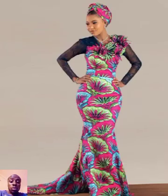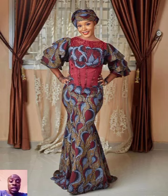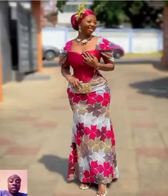So as you watch, remember we don't have copyright over the designs. We give credit to all African designers. These styles are actually designed from the wax spring fabrics which are obtainable in most African shops.